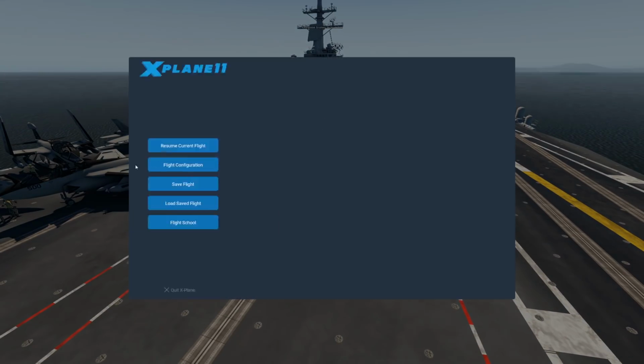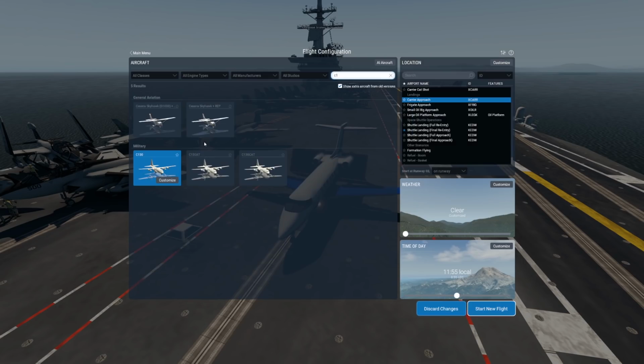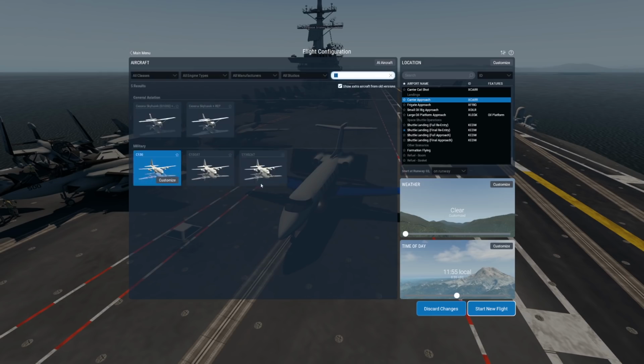Talking about certified, let's try the biggest plane that has ever landed on an aircraft carrier in real life. And that is the C-130. The C-130 is quite a huge plane, but it can fly at slow speeds without stalling, and it can stop very quickly. Which is why the C-130 is pretty special. Let's go ahead, shall we?